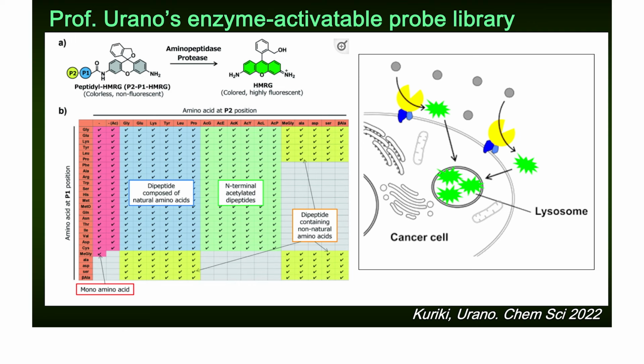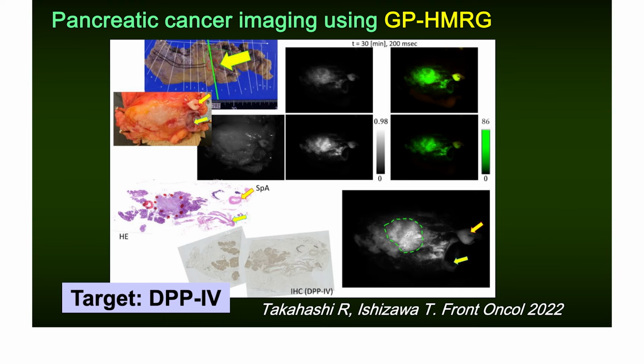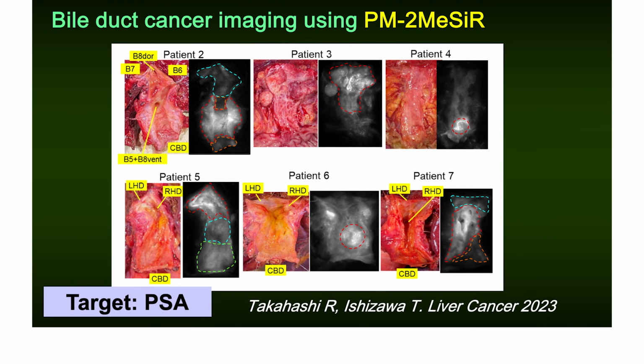For example, some enzymes are overexpressed on the membrane of cancer cells. And recently Professor Urano made a library of these enzyme activatable fluorophores. So with the use of the library, we can detect cancer specific fluorophores. For example, we can detect the GPHMRG probe for the visualization of pancreatic cancer, and also another fluorophore could be identified for the real-time visualization of bile duct cancer.